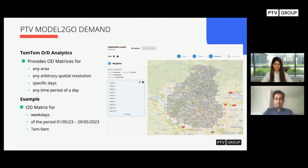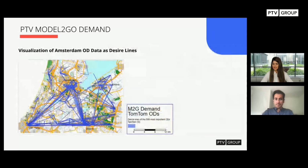In the following slides, I will focus on the use cases that can be served using Model2Go Demand. So for example, in this one here, I have the model of Amsterdam, and I have powered it with the OD data as well. So this is Model2Go Demand, and I am showing the desire lines. The desire lines basically help me understand the key zones that are producing and attracting the trips. This sort of analysis can help a lot in understanding the real world movement patterns, for example.